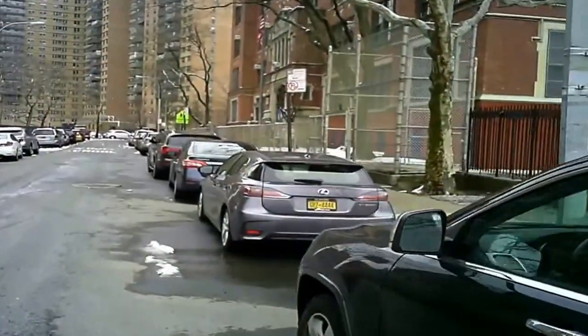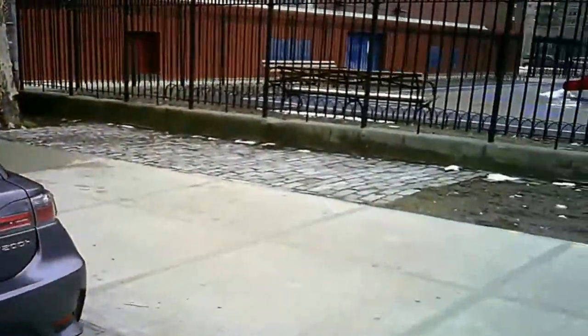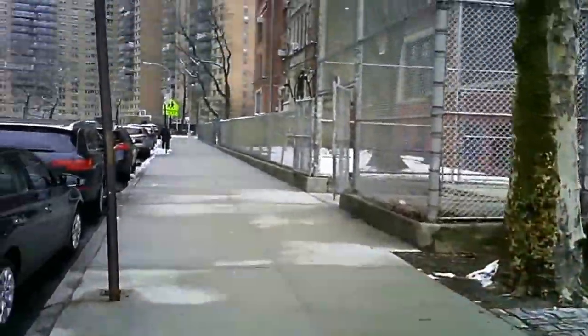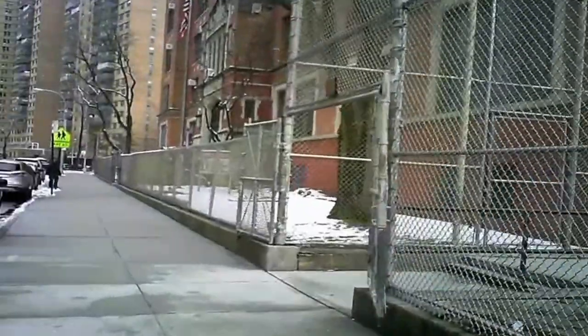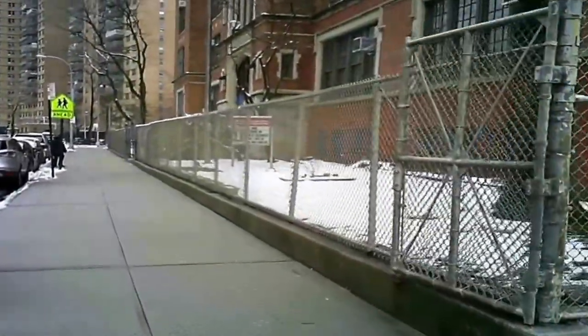Again, I'm walking the street north on West 3rd Street. To the right is PS 100. In front of us is Building 4 of Trump. To my left is Building 5. And off in the distance on the left is Warbasse, one of the buildings.